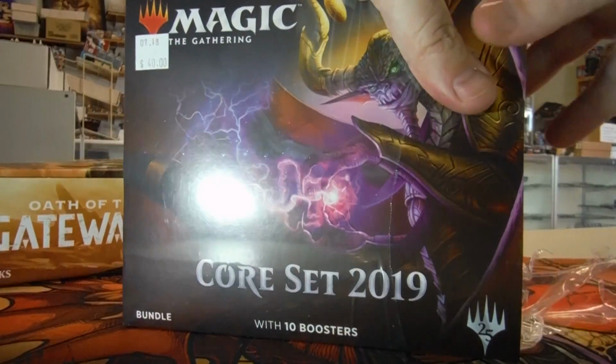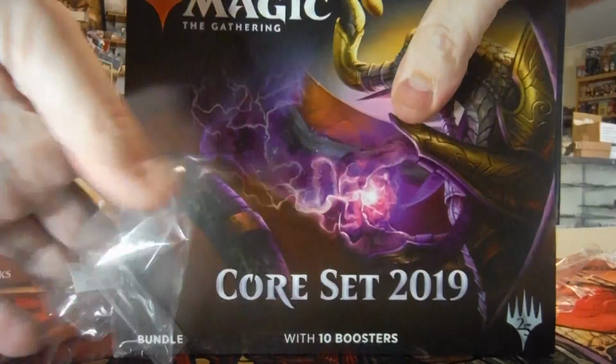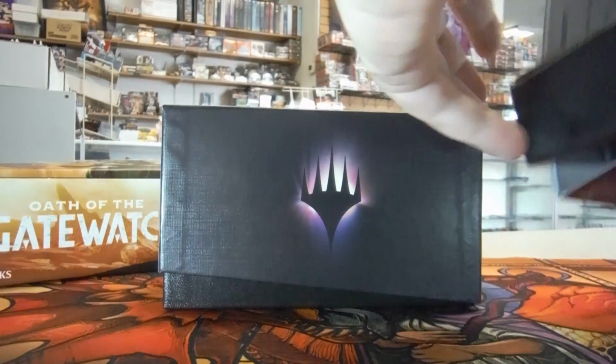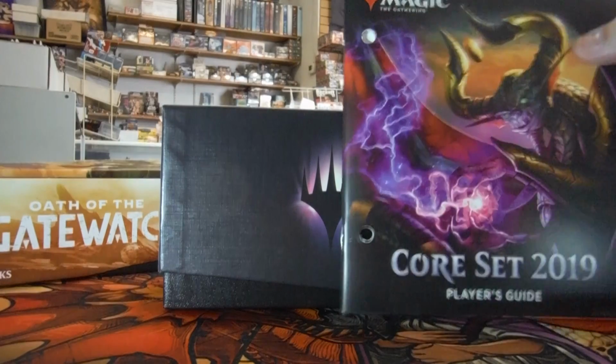We did 2 other ones. There was the desert one. I forget the name of that one. And we did another one too that I forget the name of. Anyway, this is core set 2019.